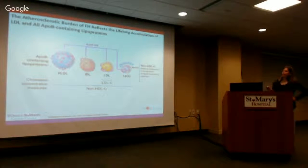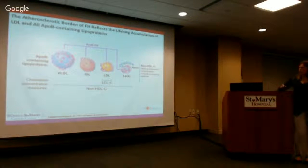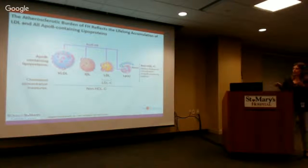As a friendly reminder, the atherosclerotic burden of FH is really the issue, and it has to do with the lifelong accumulation of not only LDL, but all the ApoB-containing lipoprotein particles. That's a whole lot of words, but remember this non-HDL entity at the bottom, which basically includes all the ApoB-containing lipoprotein particles that circulate in our system. Most ApoB rides on LDL, but we also have the very low-density lipoprotein, the intermediate-density lipoprotein, and the lipoprotein(a) that are all considered atherogenic. And we get a very good idea of that burden when we measure blood looking at the non-HDL.